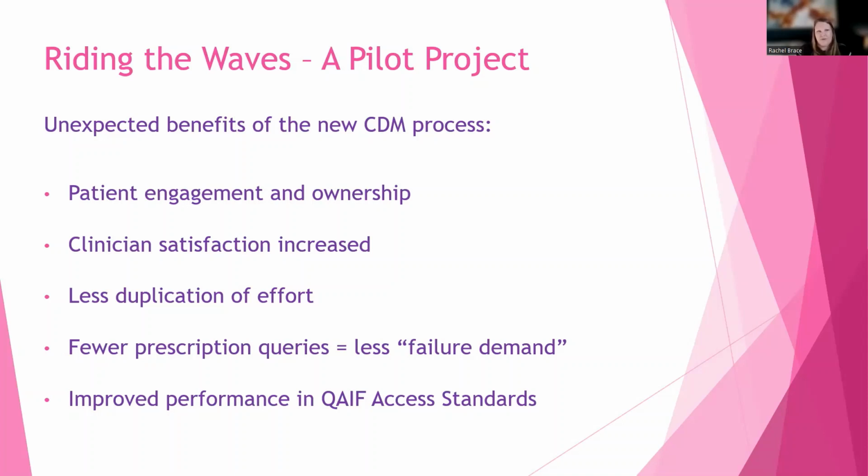The clinicians felt more satisfied too. It's much more satisfying to have all the information you need to be able to do a completely holistic review and do what's best for the patient there. And there was definitely less duplication of effort. We had fewer prescription queries where things went wrong and people were running out of their medicines, and people's prescriptions weren't running in sync, because it was all being synchronized to their birthday. And so there was less failure demand on our system, which freed up more time to be able to do things right.